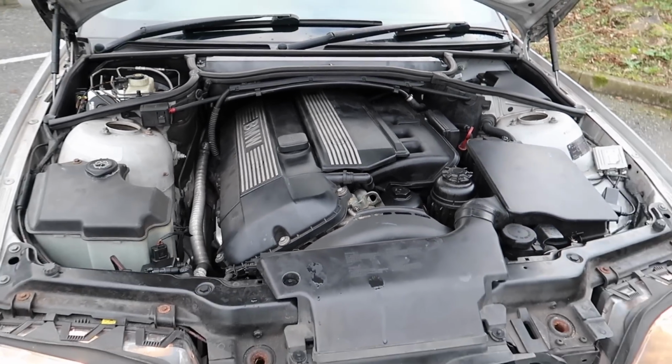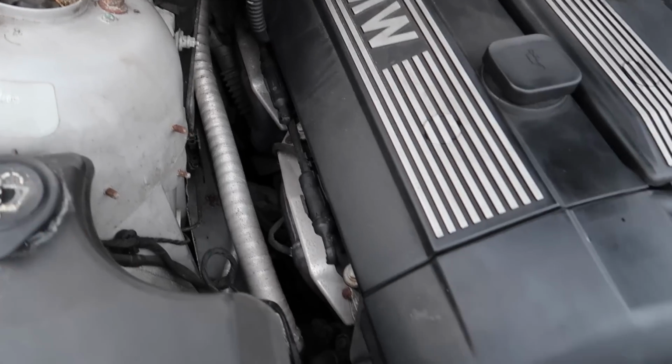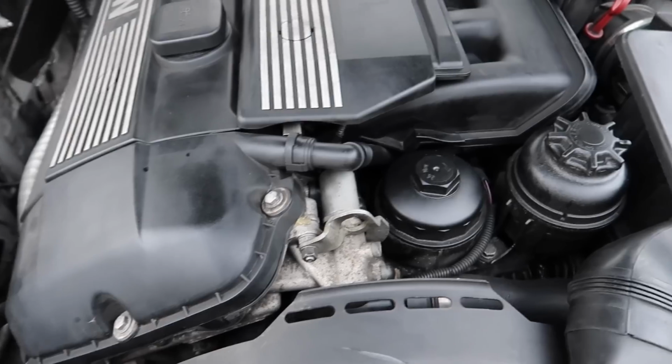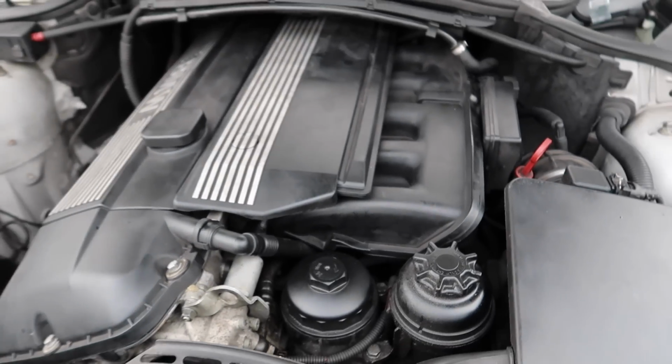These cars are great cars, and as you'll see here, the whole engine bay itself looks absolutely spotless. Everything looks clean in there. That's because we've done the valve cover, I've done the Vanos seals, we've done the water pump, I did the thermostat, we did everything from the CCV. The diesel was already changed when I bought it. Everything had been changed. These cars are reliable and very cheap.